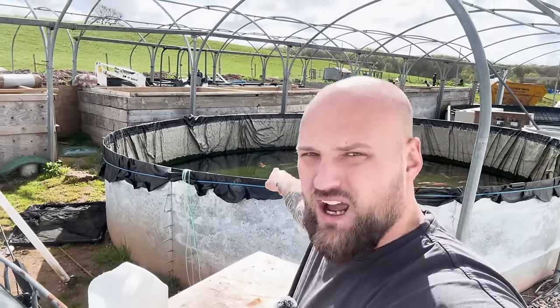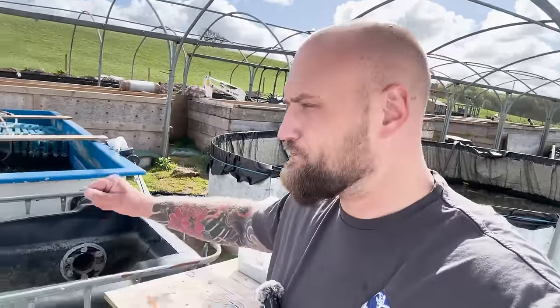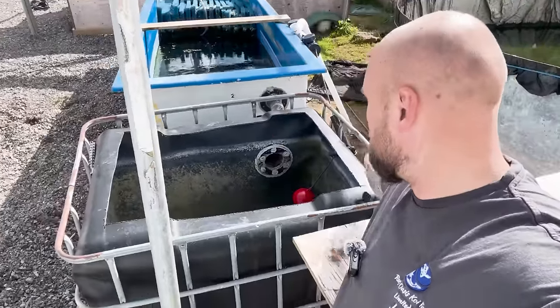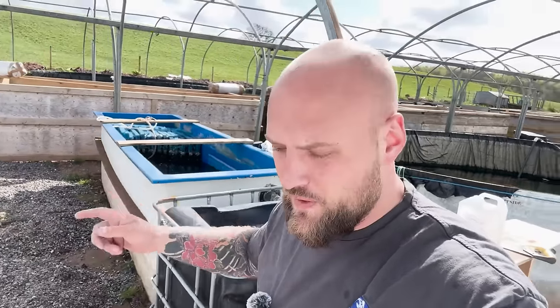This pond here today, while that's filling, excuse me, hay fever season. While that's filling, I will close the ball valves on here, and I will go ahead and reset the settlement chamber, and then I will go ahead and reset the multi-bay chamber as well.